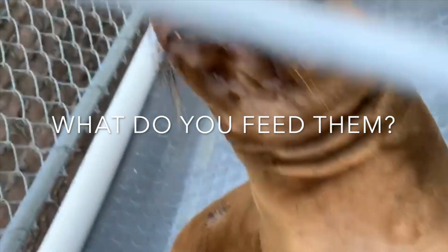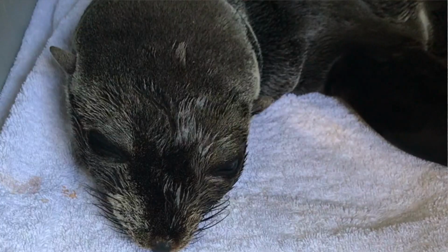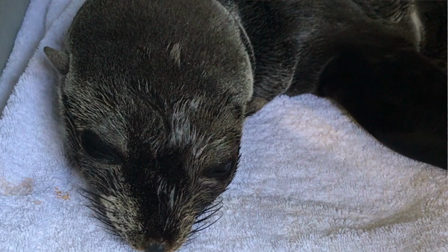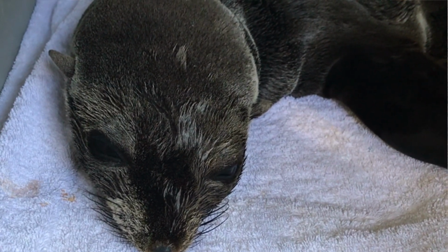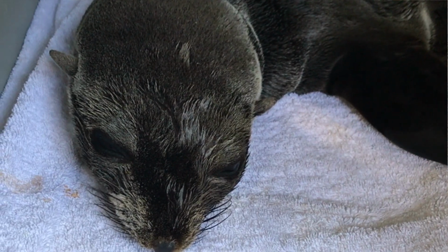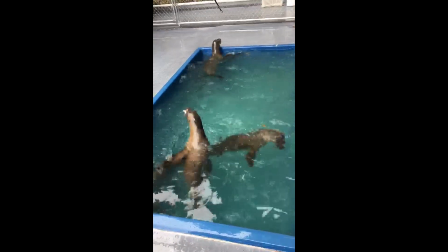What do you feed them? Okay, so what is the progression for our patients with feeding? So they all come in malnourished and dehydrated. So they all are started with tube feeding of electrolytes, clear fluids. Then we move into more of a gruel type of product, which is a ground up fish with vitamins.